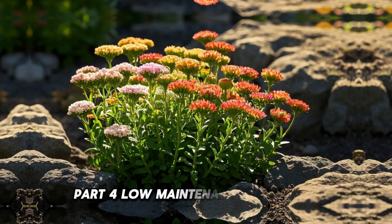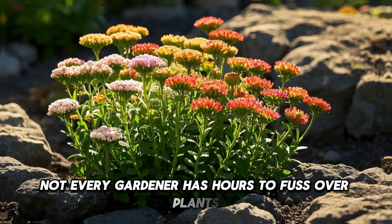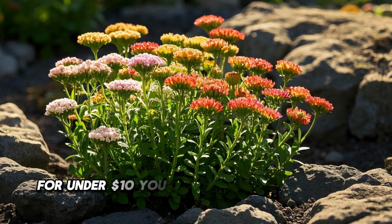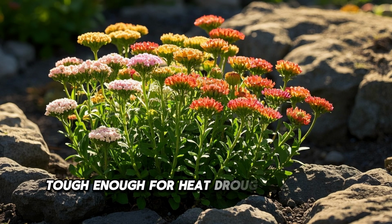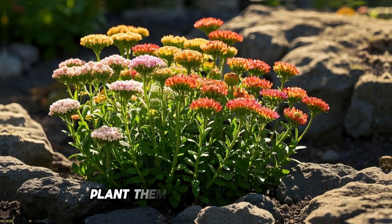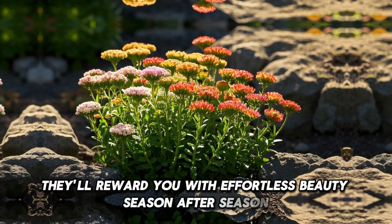Part 4. Low-maintenance survivors. Not every gardener has hours to fuss over plants, and that's where these hardy heroes shine. For under $10, you can grow perennials that thrive on neglect, tough enough for heat, drought, and poor soil, yet generous with color and texture. Plant them now, and by spring, they'll reward you with effortless beauty season after season.